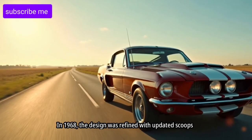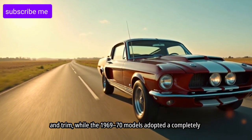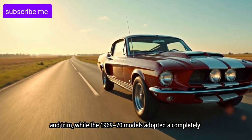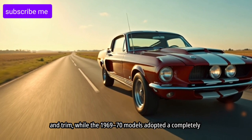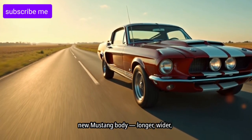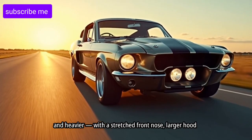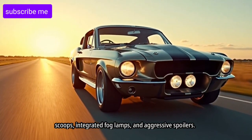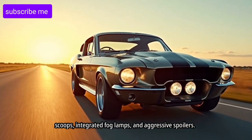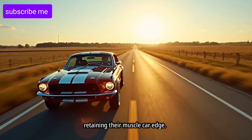In 1968, the design was refined with updated scoops and trim, while the 1969-70 models adopted a completely new Mustang body, longer, wider, and heavier with a stretched front nose, larger hood scoops, integrated fog lamps, and aggressive spoilers. These later versions had a grand touring look while retaining their muscle car edge.